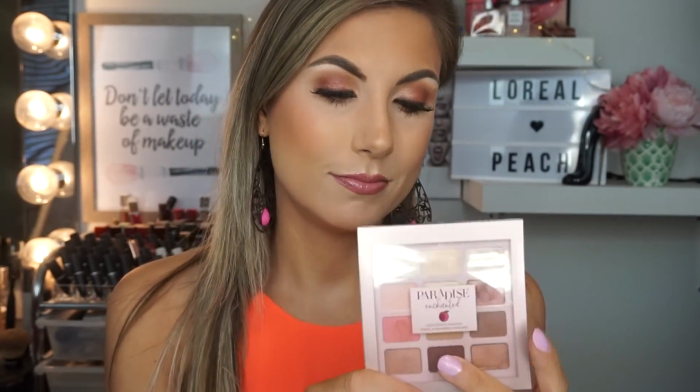And I think if you're looking for a nice neutral eye palette at the drugstore, I would definitely check this out. And if you're kind of deciding between this guy and the CoverGirl one, I would spend the money on this one just because I think that it's just a little bit better. Yeah, I do. A little bit.